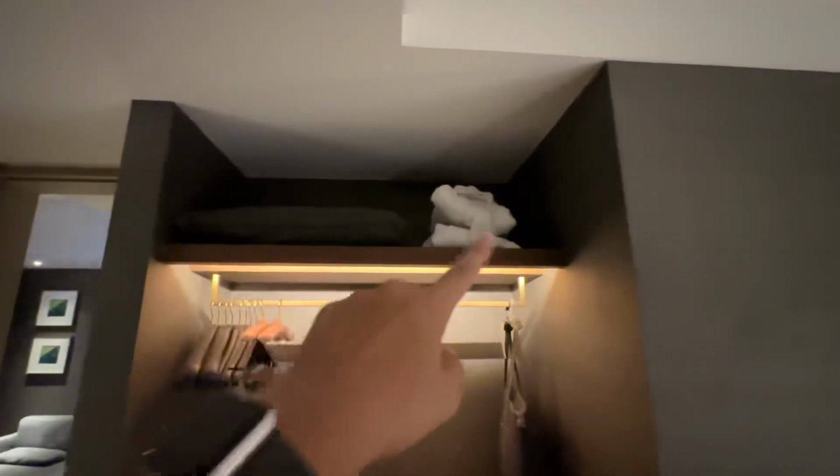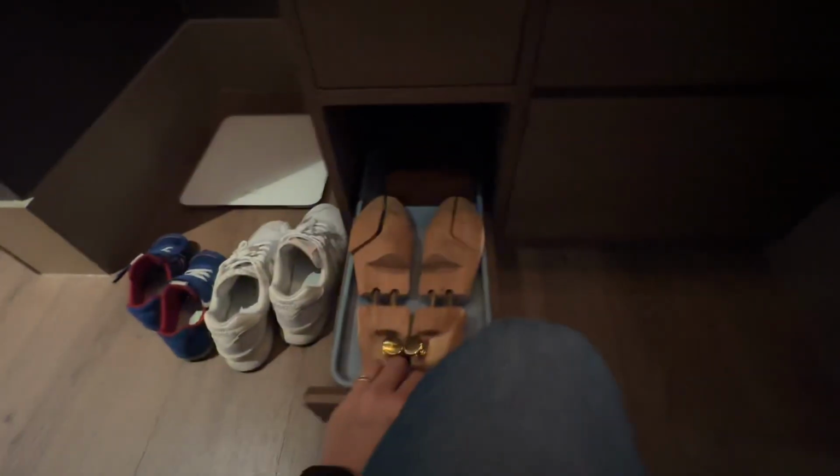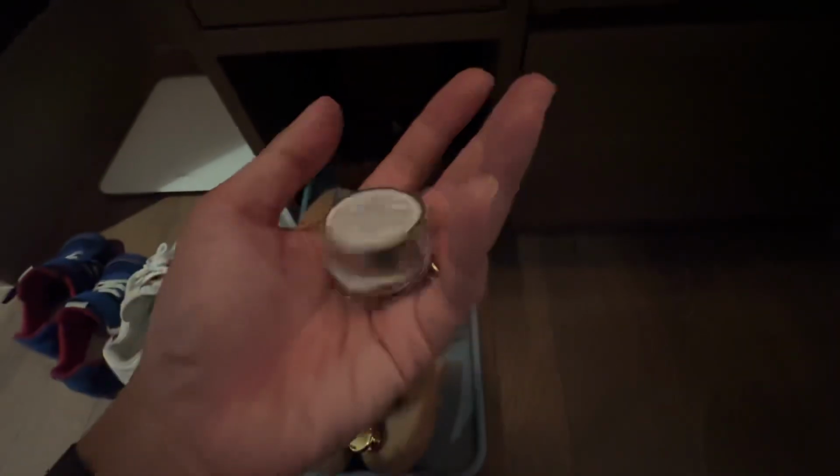Here is an open wardrobe, bathrobes on the top, with some hangers provided. Let's take a look at these drawers. A safe in it with a premium jewelry holder. Another pair of slippers here. Looks a bit smaller. Fascinating, it's a kid's one for Leon. Well done, Intercontinental. Below are shoe stretchers and some shoe amenities.